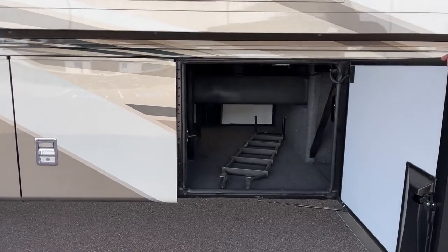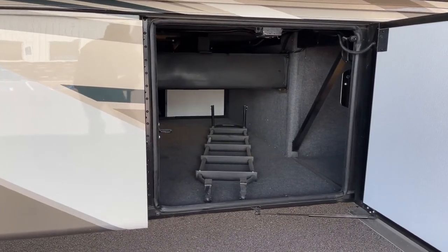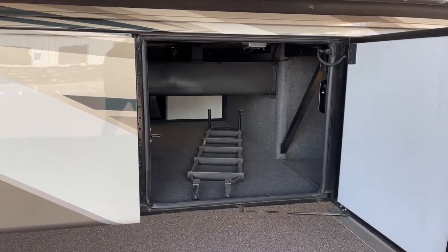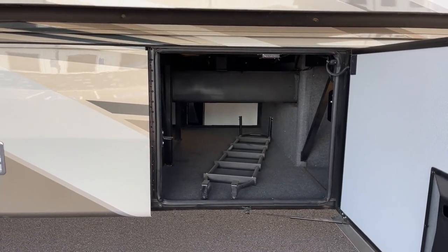You have full pass-through storage. This ladder is so you can actually access the roof and have access to your air conditioning units or your solar panels. There are optional upgraded trays that you can put in there that can go out either side or split in the middle.